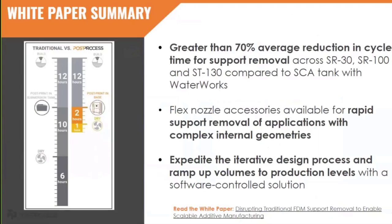We recently just released a white paper, and a couple of the points that it really highlights is the fact that we were able to achieve more than 70% on average reduction for this cycle time. So this was across SR30, SR100, and ST130, and we compared our solution to an SCA tank with Waterworks. We talk about some accessories that help you with different geometries and catering to those. And then we really talk about being able to ramp up to production levels with the use of one of our solutions. So if this presentation grabs your attention and you want some more specifics, this white paper is a really great way to dive into more data surrounding it.